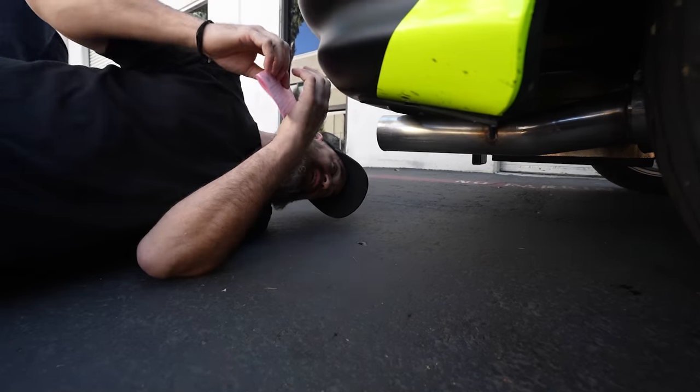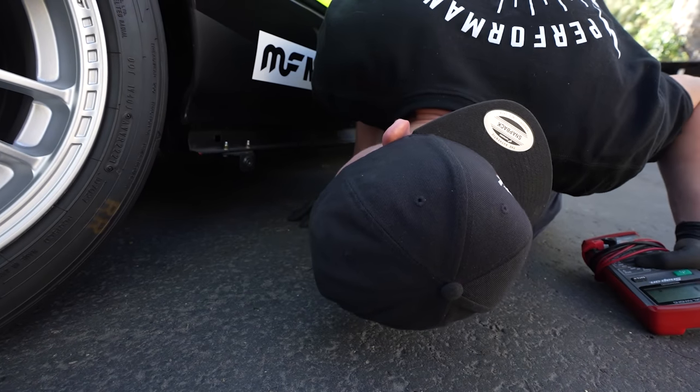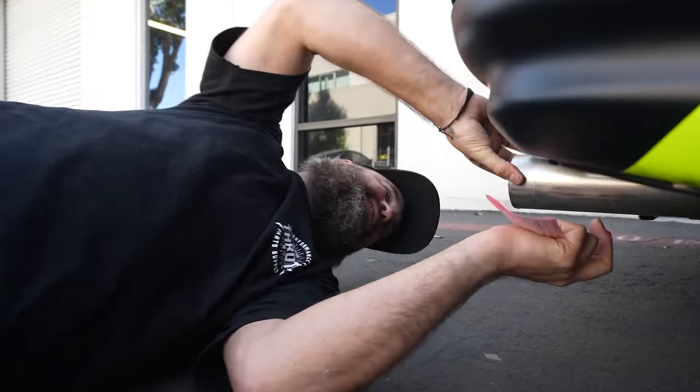Oh, they did squish it down. So everything's V-banded. Oh, so they put a resonator on it too. They did, yeah, I see that. How cool, man. Yeah, this is sick. This is exactly the look I was after too. I just wish I had time to heat wrap it.